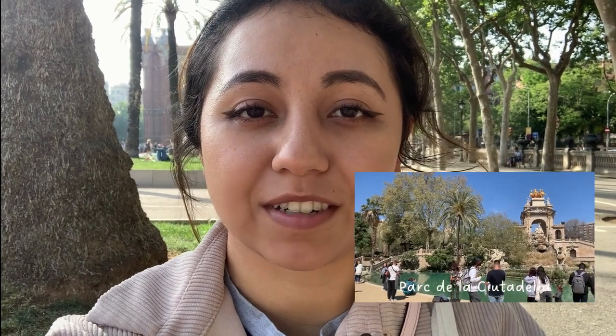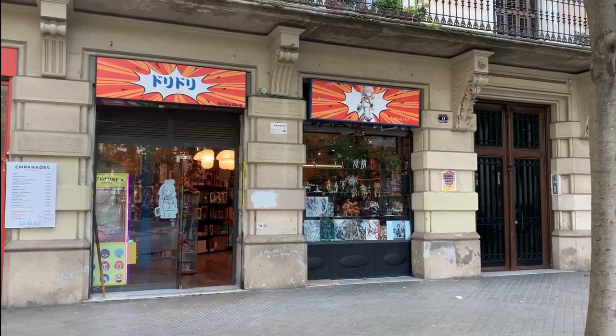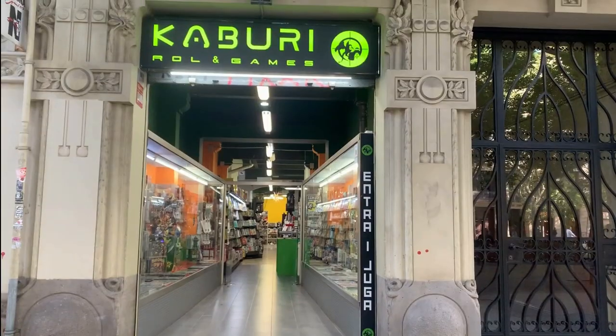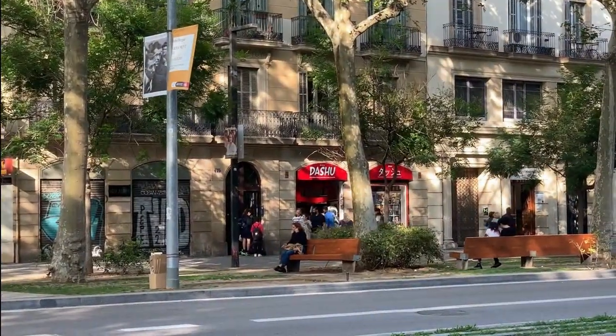So up ahead, there's a really nice park that I like to go to often, but I recently found out that the arch forms part of the freaky triangle, as people call it. Freaky as in geeky. There's a lot of anime and comic book related stores. So I'll show you a few of them. This is one, and there's another one, and across the street, another one.